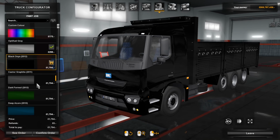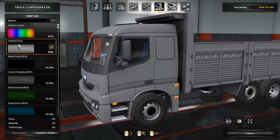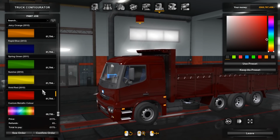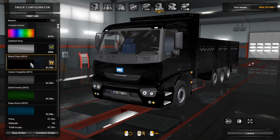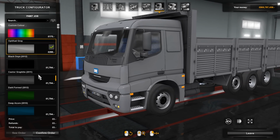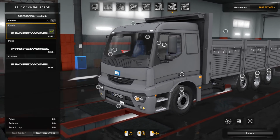But on the outside you can mess around with the colours. I actually do think this suits it, this Optical grey as it's called, but you can mess around if you want. You've got a custom metallic, which probably doesn't really suit the truck. I think more of the greys. Black looks a little bit too shiny, if you ask me. That just seems about right. But onto the main configuration, what we've got.